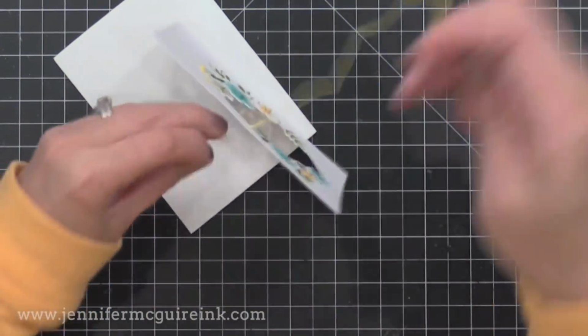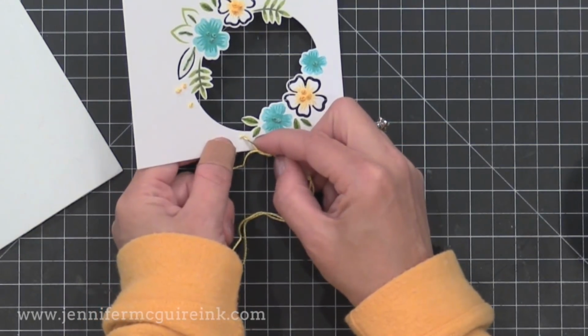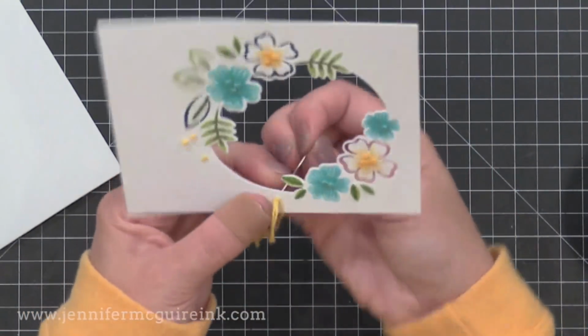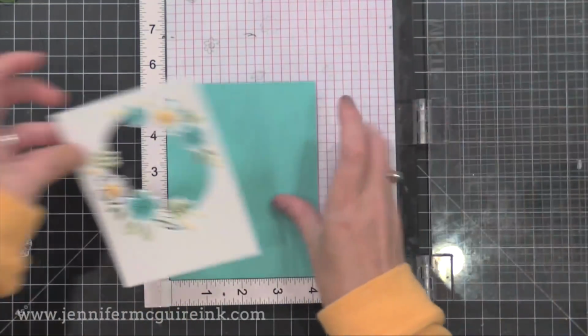All you have to do is bring your stamped pieces, some thread, a needle, and some scissors, and you can do your stitching just about anywhere. And I'll have a bunch of examples for you at the end of this video. But let's finish this one up first.